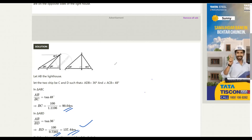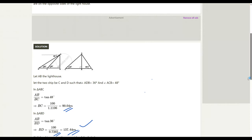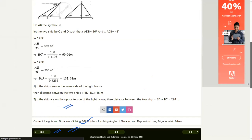So the distance between the two ships in the first scenario, that is if they are on the same side of the lighthouse, is BD minus BC. So BD, 137.64 minus 90.04. So, what is the subtraction? Well, let me do it.